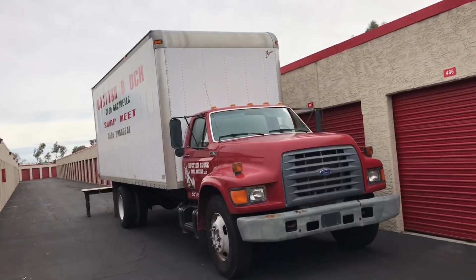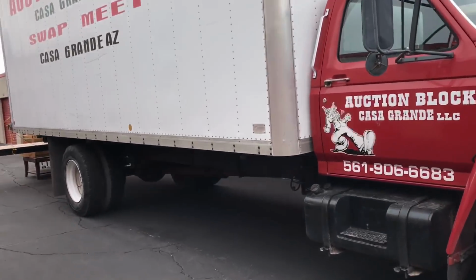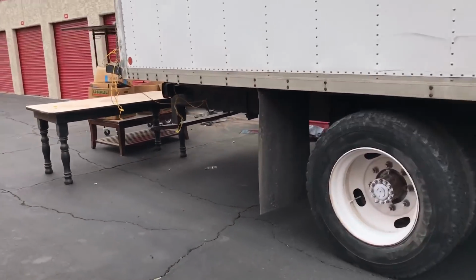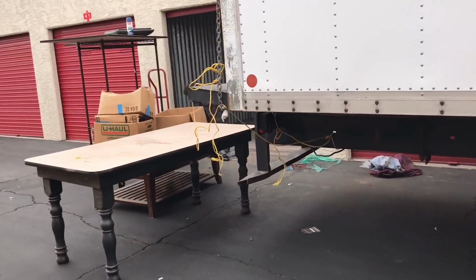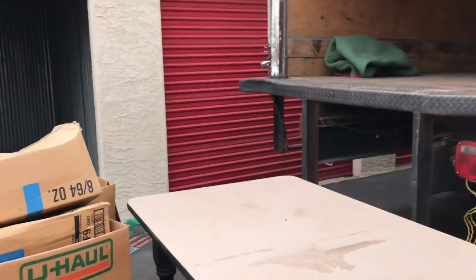Amazing what a box truck and 3 people could do with a little unit like this. But everything's out. Just loading the rest of this big stuff up, and we're good to go. And just like that, it's empty.